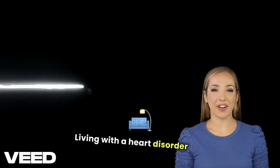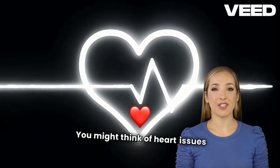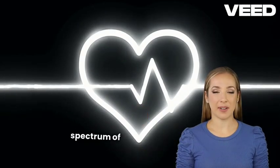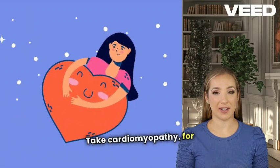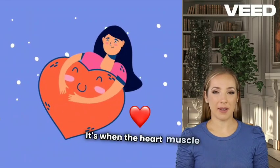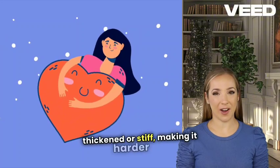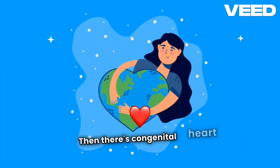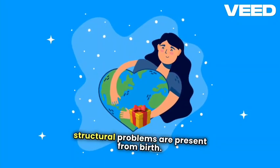Living with a heart disorder can feel like navigating a maze. You might think of heart issues as just heart attacks or arrhythmias, but there's a whole spectrum of conditions that often go unnoticed. Take cardiomyopathy, for instance. It's when the heart muscle becomes enlarged, thickened, or stiff, making it harder for your heart to pump blood. Then there's congenital heart disease, where structural problems are present from birth.